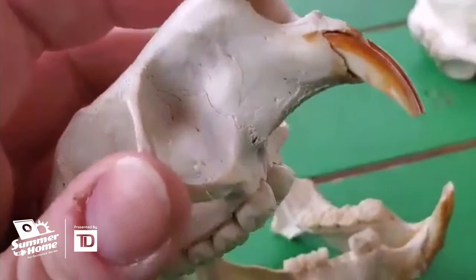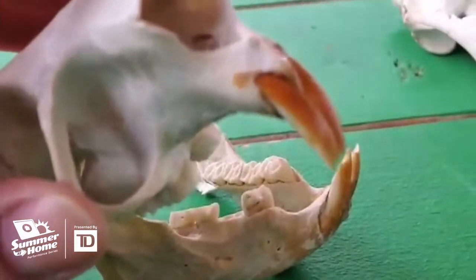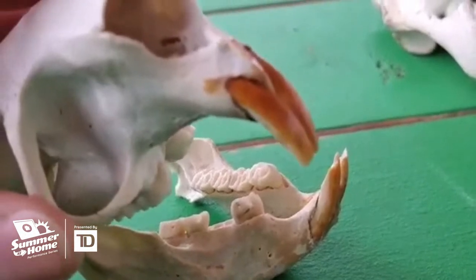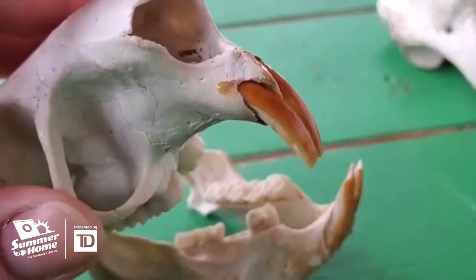But this herbivore also has these really cool front incisors. They have these sharp front incisors meant for snipping off or chewing different parts of plants. But I'm not going to tell you why they're orange just yet, because that will ruin one of the surprises that we're going to talk about a little bit later.